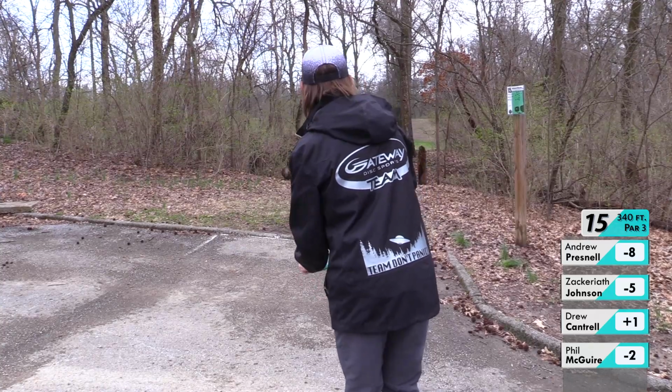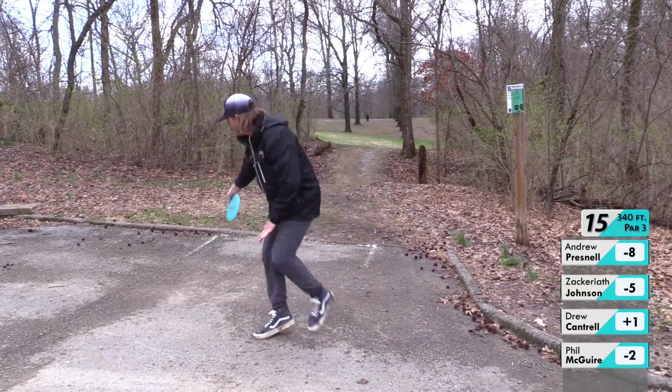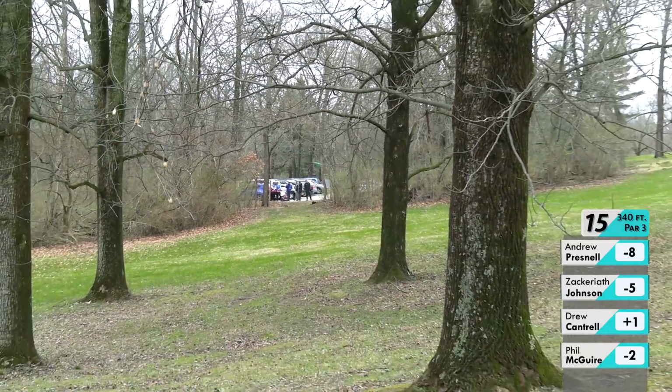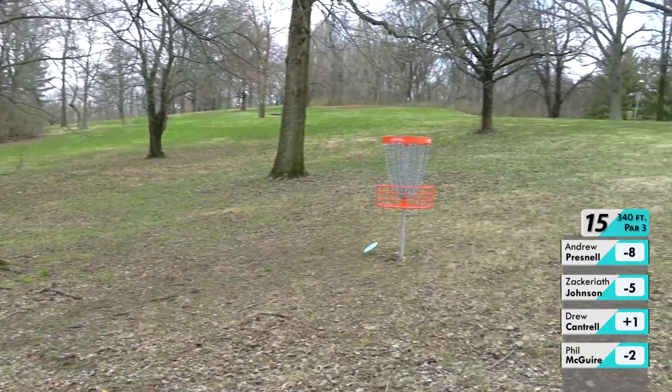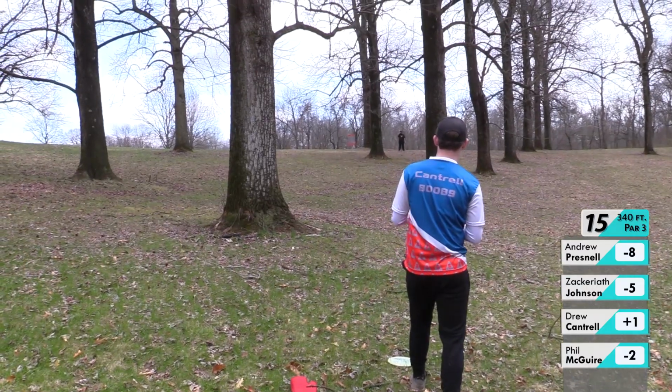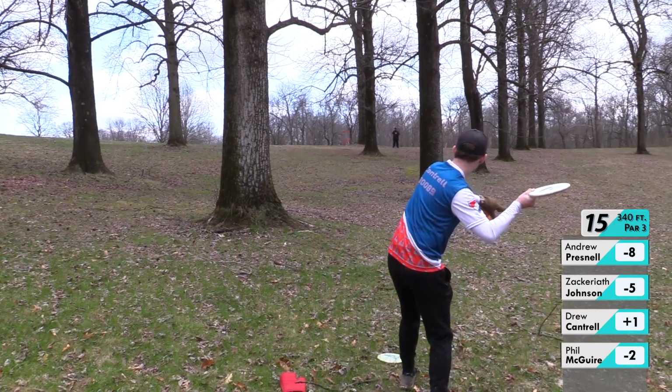Yeah, I'd say it plays, I don't know, 10 to 15 feet uphill overall. Yeah, that sounds about right. And this one's looking good. This one looks like it's low enough. Yep, and it's gonna skip. Oh, nice, nice pull tap. That'll be a tap-in birdie, and he might take the box with that one.